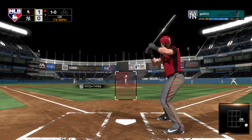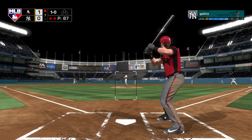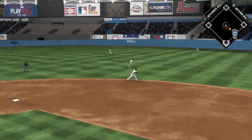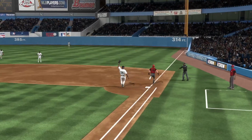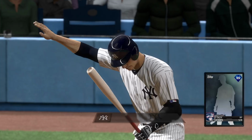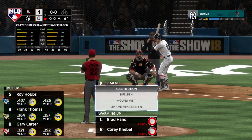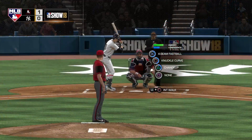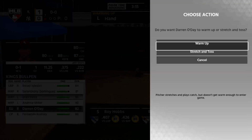And that misses inside, 1-0. And right into the shift. Ramirez is there. Throw in the dirt, but a good scoop at first. Ready for another chance, Roy Hobbs. He singled his last time up. Right fielder Roy, starting to run out of time.